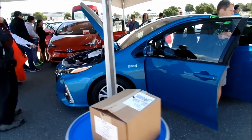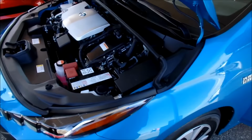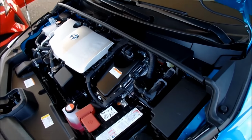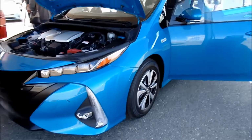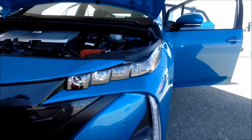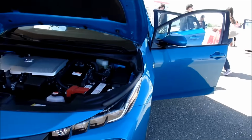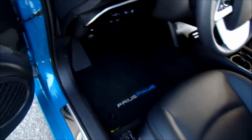Alright, here we got the Prius Prime, the new plug-in hybrid. This engine looks like pretty much the same engine as the regular Prius. It's got some cool fog lights. I like those fog lights. Oh, the lights are different too. It's got these kind of Cuba eyes on it. So the front's a little different on it. I kind of like the front on this one. Other than that, it has Prius Prime floor mats. And it's pretty much the same.